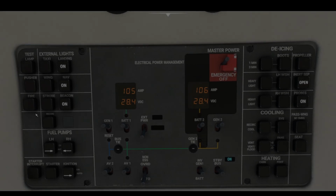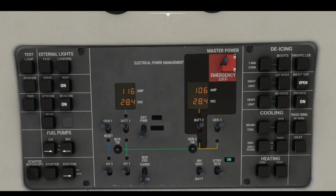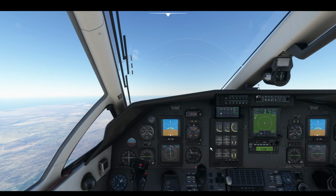So that's it, folks. We are going to continue our climb up to 20,000. Landing lights can come off. And I will catch you guys when we are starting our descent into Esquel.